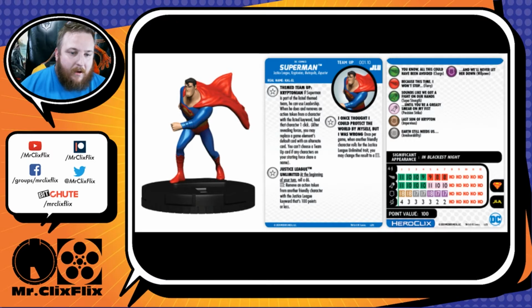And then his other trait is, I once thought I could protect the world by myself, but I was wrong. Once per game, when another friendly character rolls for the Justice League Unlimited trait, you may change the result to a 6. So you basically get an auto success once per game for the Justice League Unlimited, which is really cool there.